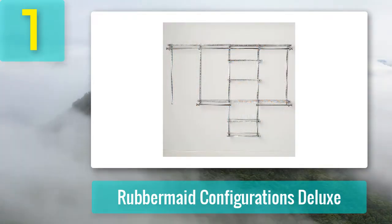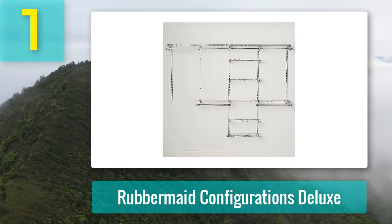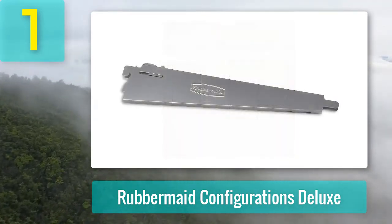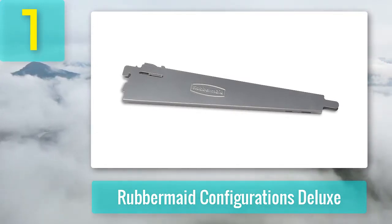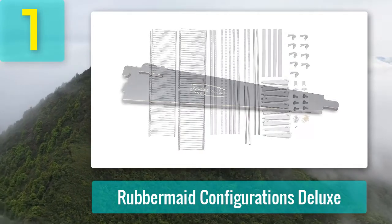This aluminum organizer secures to a wall and fits any walk-in or reach-in closet with at least one wall that's 4 to 8 feet wide. A 3 to 6 foot version is also available. Telescoping rods and adjustable, expanding shelves add up to 22 feet of shelving space and 12 feet of hanging space. The kit comes in a titanium or white finish, both offering years of maintenance-free durability without rust or discoloration.